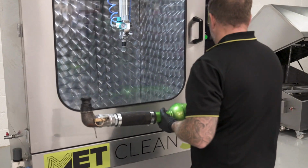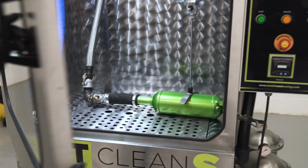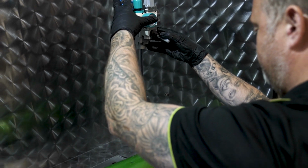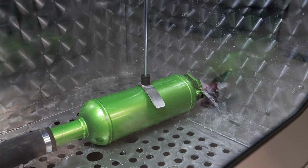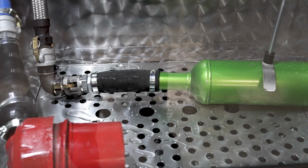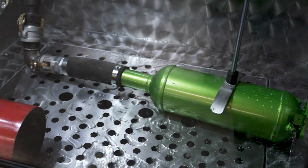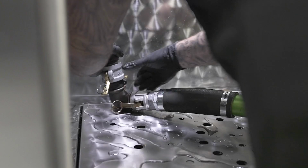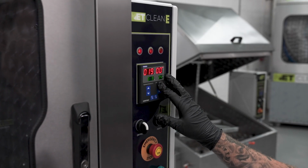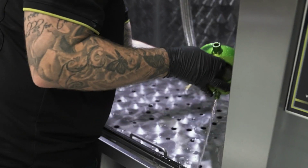The METCLEAN S for cars and LCVs with all the same features as its big brother the METCLEAN XL. Pneumatic clamping ram, touchscreen technology, high capacity filtration system, dry and wash simultaneously, and very easy to manoeuvre at only 400 kilos. The METCLEAN E is the first cabinet machine to come to market to compete with the non-cabinet machines on price, with a full stainless steel body and a super fast heat-up tank.